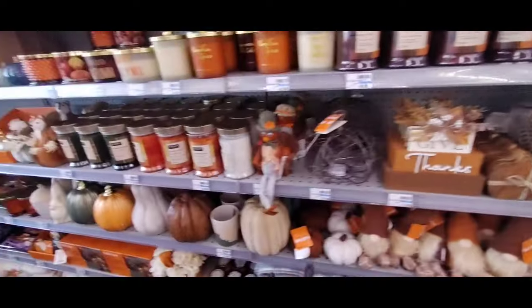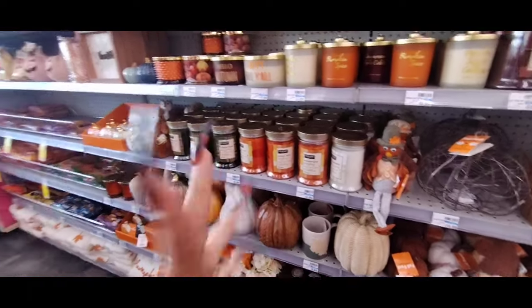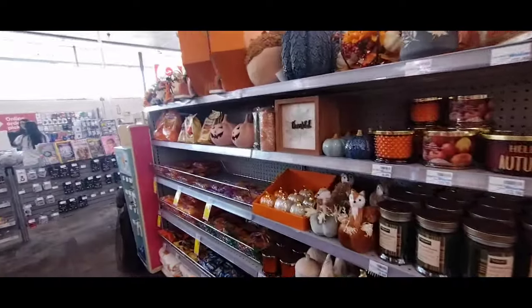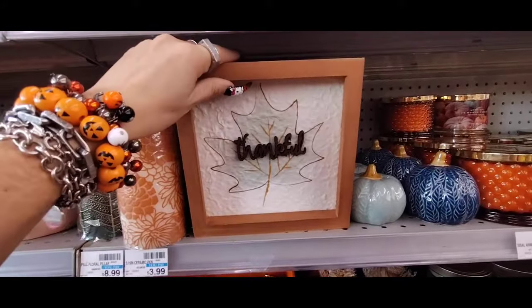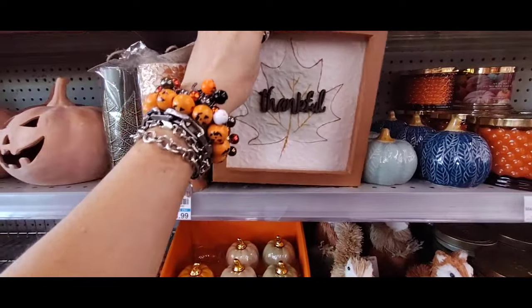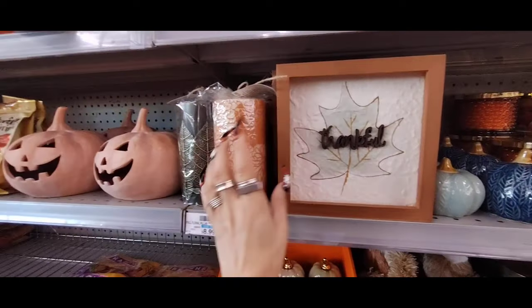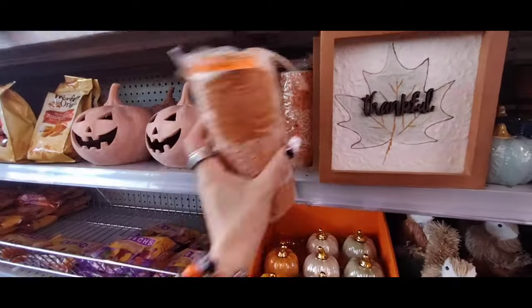Okay, if you're new and joining me, the stuff I'm not going over is because I already did a semi-fall. I'm just kind of going over some of the fall stuff that we didn't cover. Alright, they also have this, Thankful. And this is going to be $7.99. They also have the textured candles, $3.99.